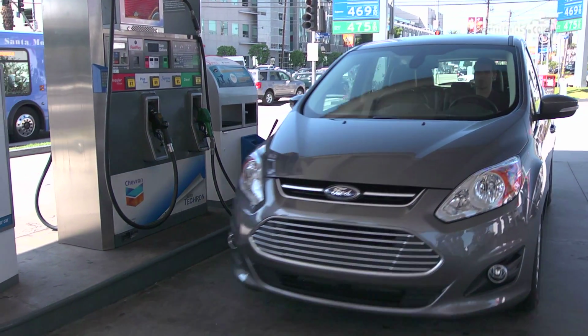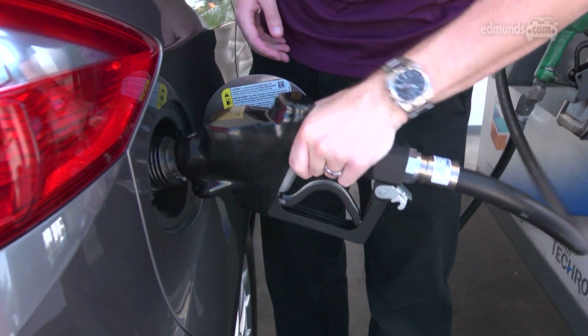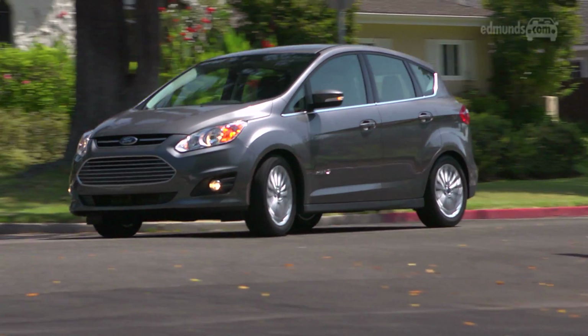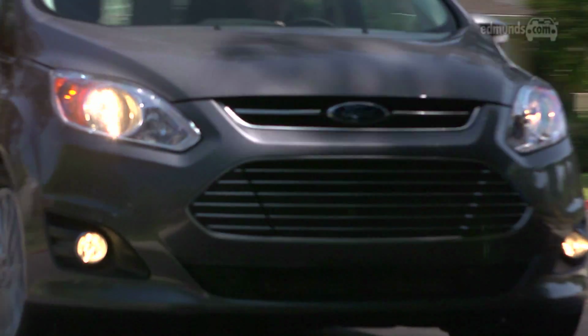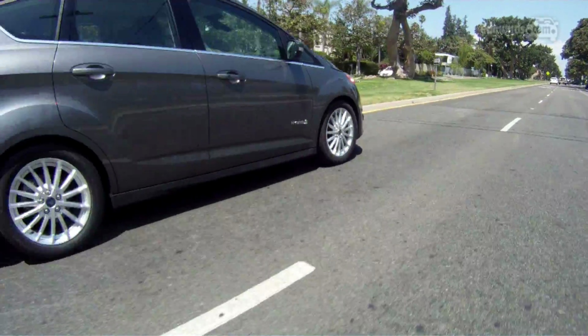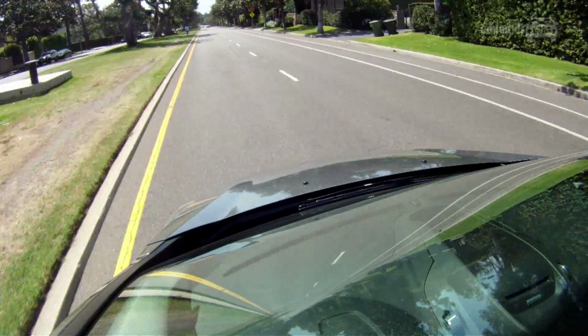As for that hybrid system, it gets 47 miles per gallon combined, which is actually 5 better than the Prius V. And this is substantially quicker too. Also, just this morning, I managed to get up to 46 miles per hour on electricity alone. That's great for a hybrid. And actually, so is the ride and handling. You really feel connected to the road.